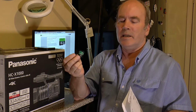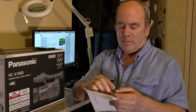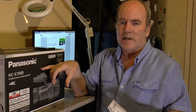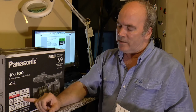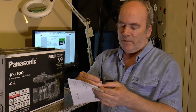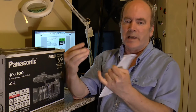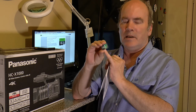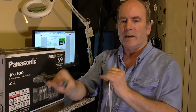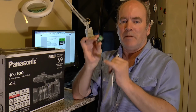I think it was a 16 gig. This one's like a Kingston 64. But I saw a review on this Panasonic, and bearing in mind it can shoot up to 200 megabits a second, I'm thinking, well, if you've got a memory card like this, Kingston's a good brand, I use Kingston memory on the PC. This one says it's 30 megabits. I thought, how can a 4K camera record 200 megabits to a 30 megabit memory card?